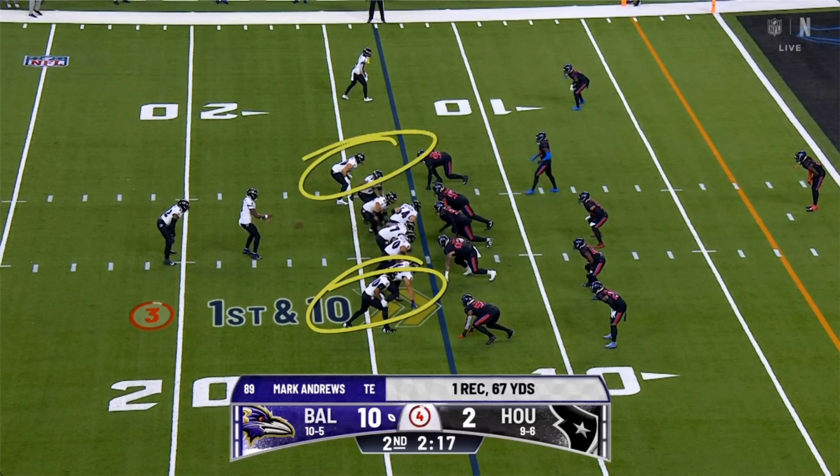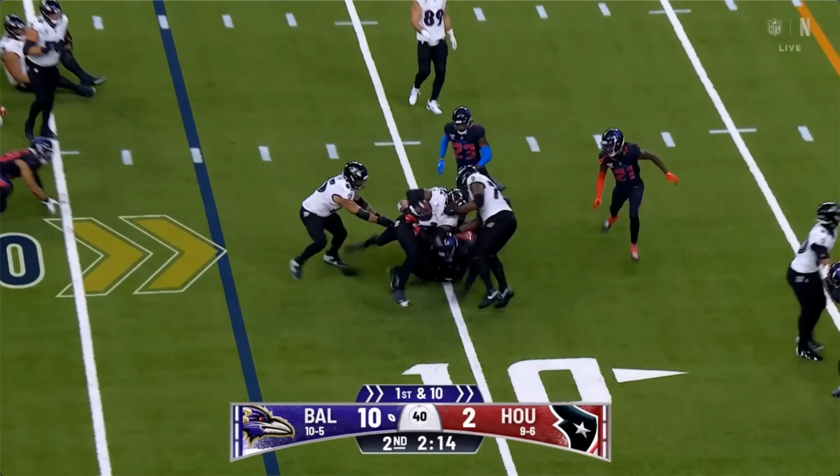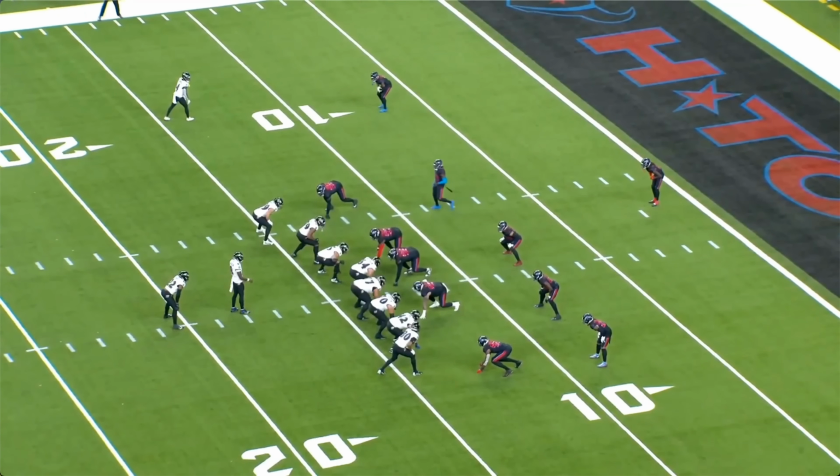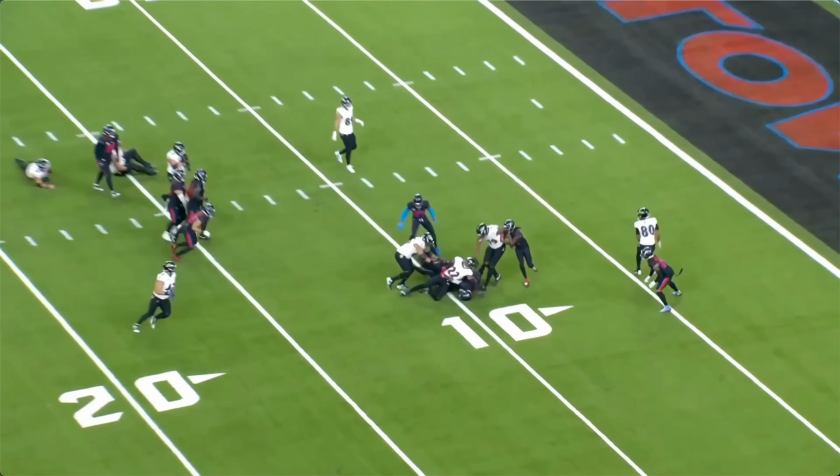Now the Ravens are in 22 personnel with the fullback playing like a tight end. They have a fullback, tight end, receiver. There's Derrick Henry. Are you expecting run in this set? It's got to be run, right? It's got to be run. You hand off to Derrick Henry, and what does he get you? 3-4 yards. You got to expect run right here, though. They have too many big bodies on the field. You got to expect run.